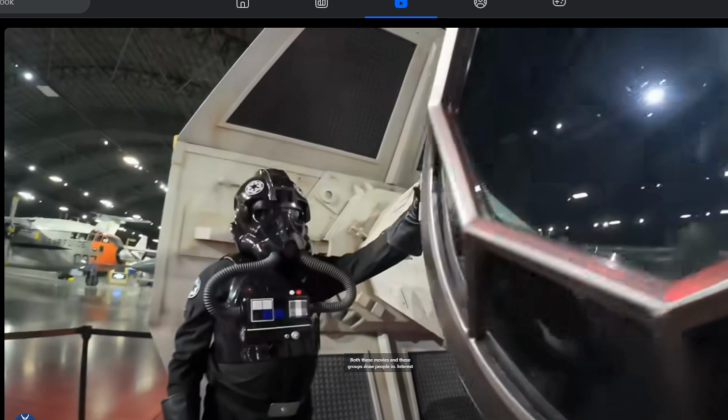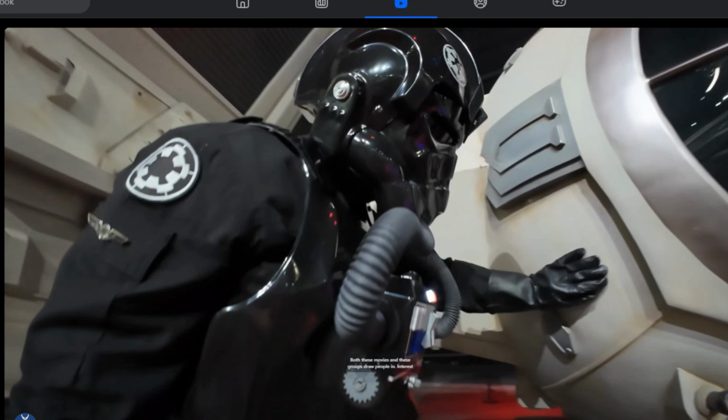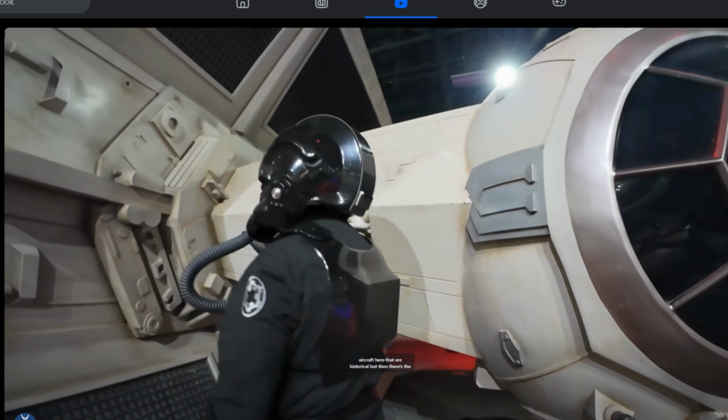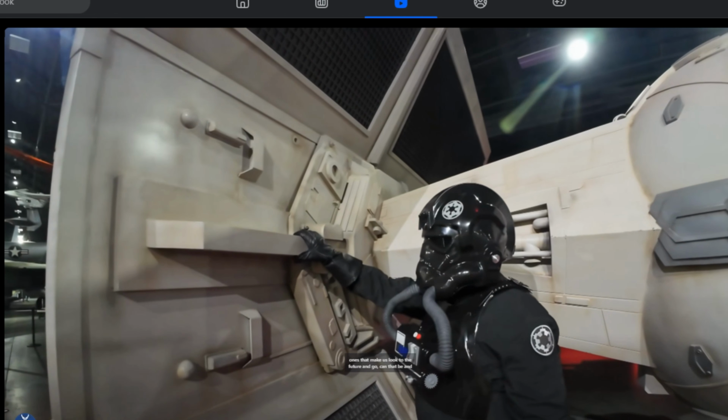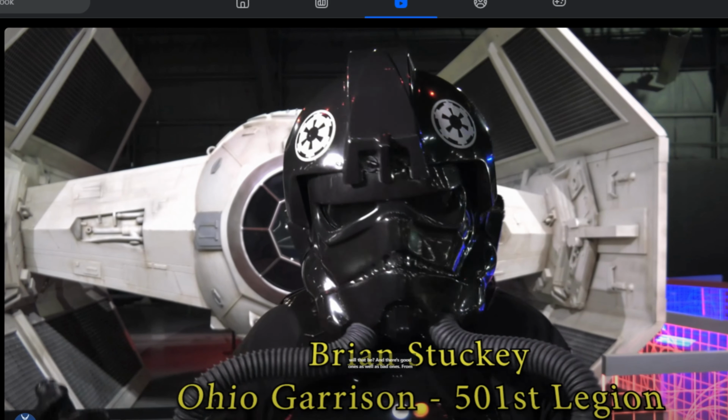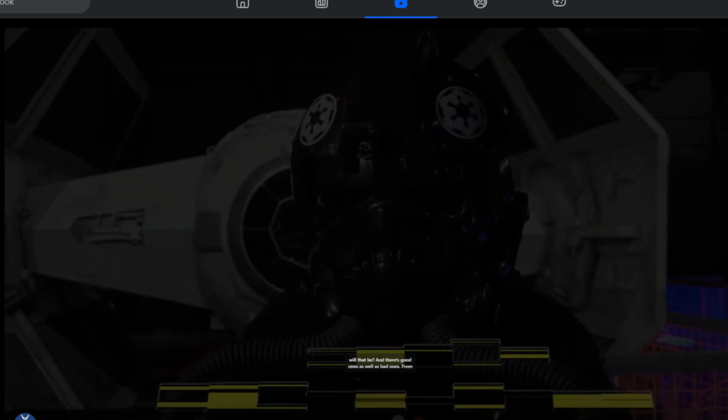Both these movies and these groups draw people in, interest them in science and technology. There's a lot of things, aircraft here, that are historical, but then there's the ones that make us look to the future and go, can that be and will that be? And there's good ones as well as bad ones.